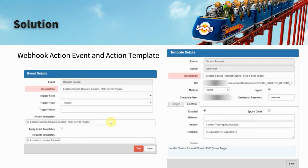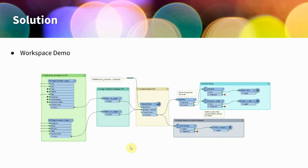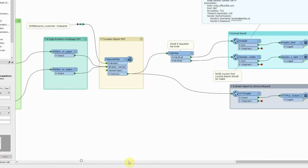And the action event is what triggers the webhook. In this case, when a service request is closed. Let's take a look at the second workspace.